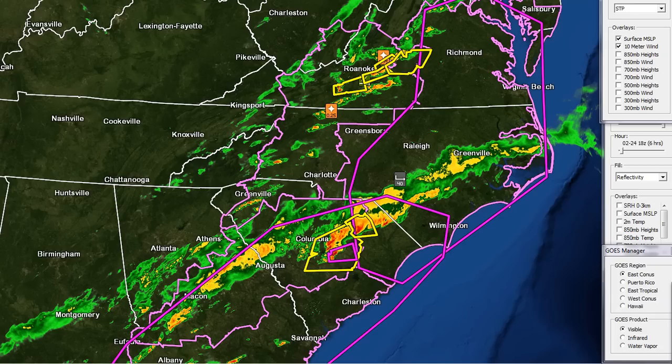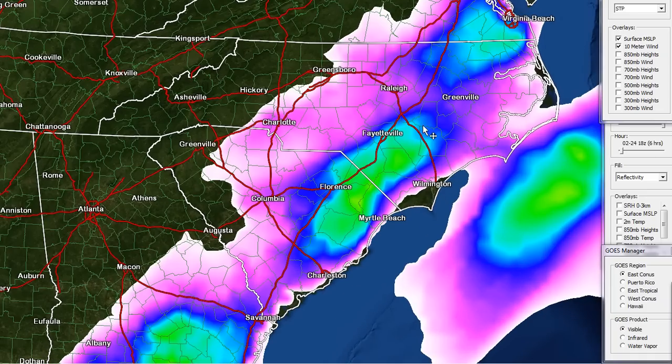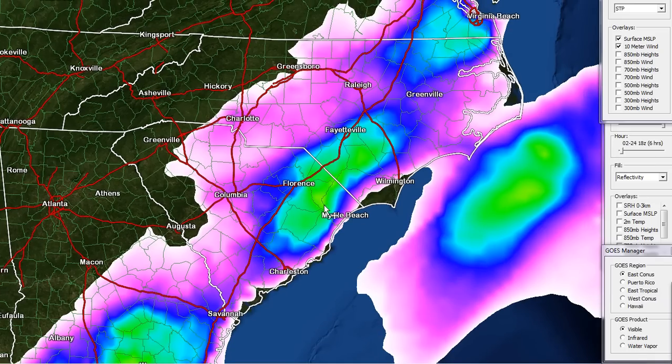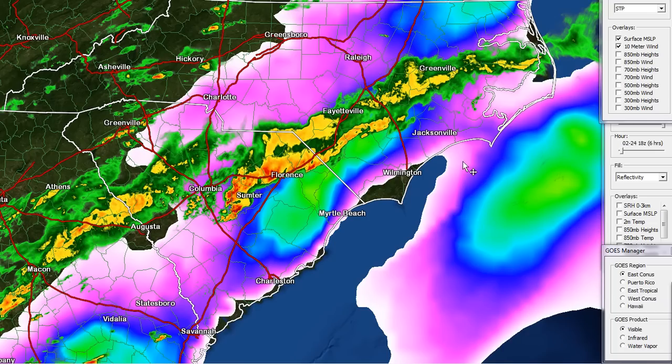Let's take a look at some of the details of the modeling and show you what's going on as far as the significant tornado parameter. This is a number I like to look at quite a bit because it's a composite of several indices. You can see right here around the PD area, the low country of South Carolina, up into the coastal plain in North Carolina, we've got a little peak developing, and this really is the area, when you put the radar on, that we're going to be most concerned about.